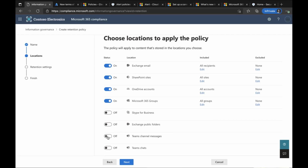What you'll notice as well in here, this is key, is that Teams is included in the ability to retain content in Microsoft 365. But look what happens when you select the Teams channel messages or Teams chats. The other ones are automatically toggled off. So Teams workloads cannot coexist in the same workloads in a retention policy. You have to have a unique retention policy for Teams content there. How Teams is used for compliance is a whole other conversation, which I don't want to get into the weeds of, but very important to be aware of that.